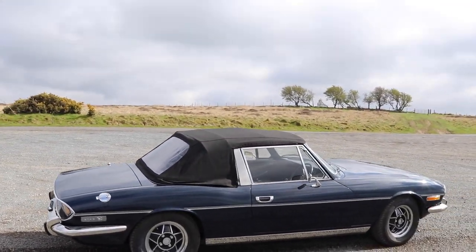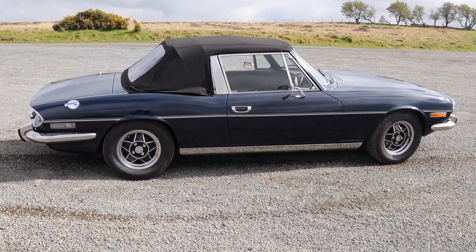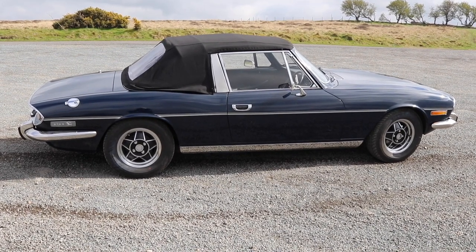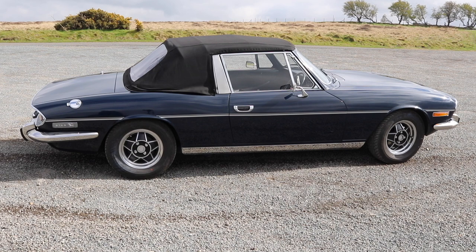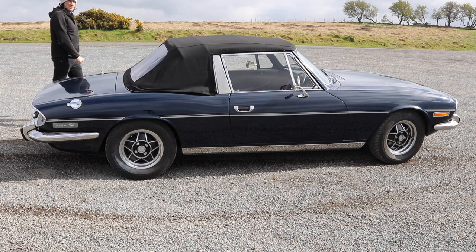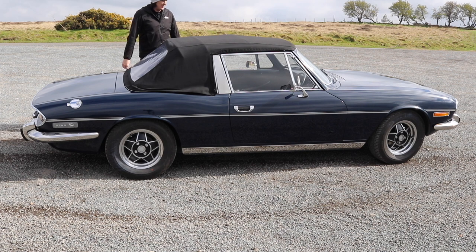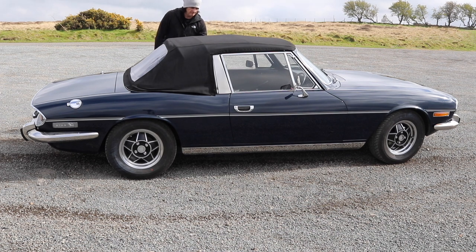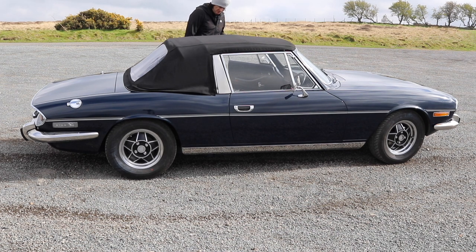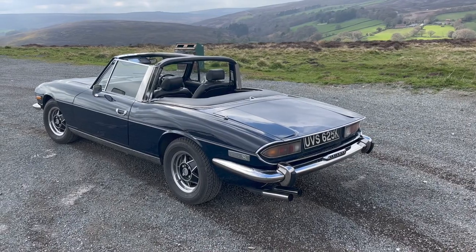And the sun has come out, so do you know what? I think I'll put the top down. Right, let's put the top down, shall we? Look, the sun is shining down on her. So I think it's time to put the top down, which this car was designed to do. She looks pretty with the top on. Let's see what she looks like with the top down. There she is, guys, with the top down.